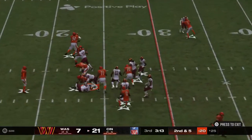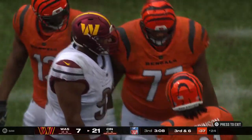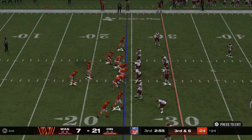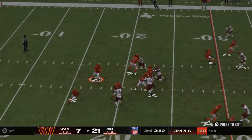From the gun, it's Robinson. And he's caught behind the line for a loss. What was supposed to move the chains, or at least make 3rd down easier to handle instead? Well, did the exact opposite here, Kate. It now makes this 3rd down a whole lot trickier to figure out.